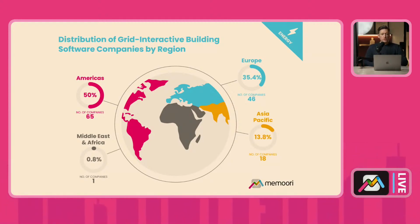So just one slide about the competitive market. As part of our market sizing, creating the model that we based our data on, we looked at as many companies as we could across the globe. We tracked around 130 companies, ranging from established building automation players, utility companies, startups, and also specialized software providers. And within the report, we go into more detail on a few of those as well.